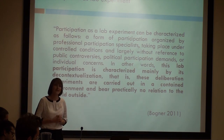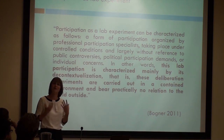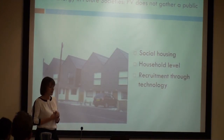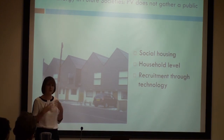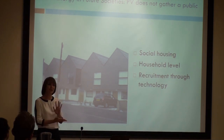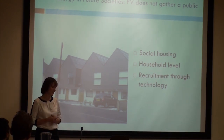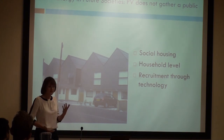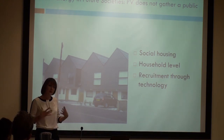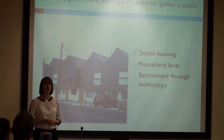Unfortunately, I only read Buckner recently, and when we started this project, in retrospect, we can say that we were firmly in the laboratory context. As Matt was saying, our initial remit was to be interdisciplinary, to be participatory, and to work with publics which were described in our funding bill, I believe, as at the bottom of the pyramid. That was the goal. And so we focused on photovoltaics and social housing, which is in itself a very interesting phenomenon in the UK at the moment. We were going to focus on household level, and our recruitment of participants was going to proceed through technology.